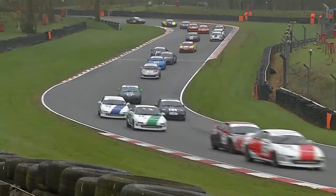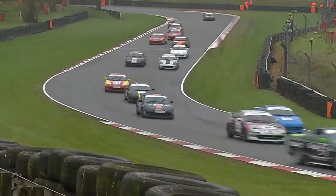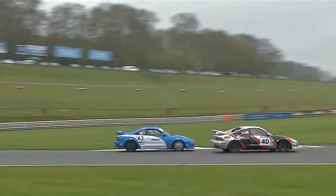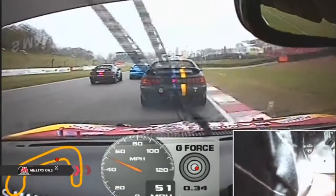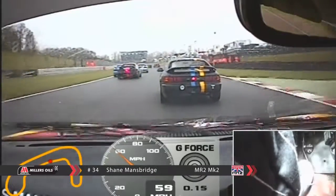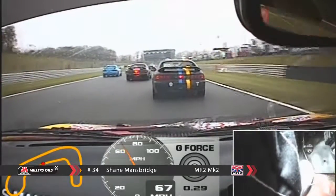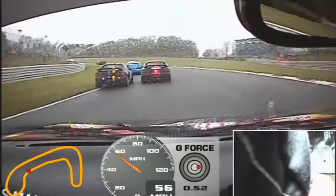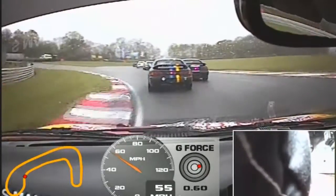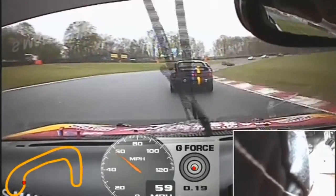Lots of work for Mick to do then, as the leaders are already flowing down towards Graham Hill Bend for the first time. The 40 car there is that of Lewis Ward. Here's Shane Mansbridge. We go on board with Shane. He started on the 7th row of the grid. Towards the left-hander they go at Surtees, then it's the right-hander at McLaren.